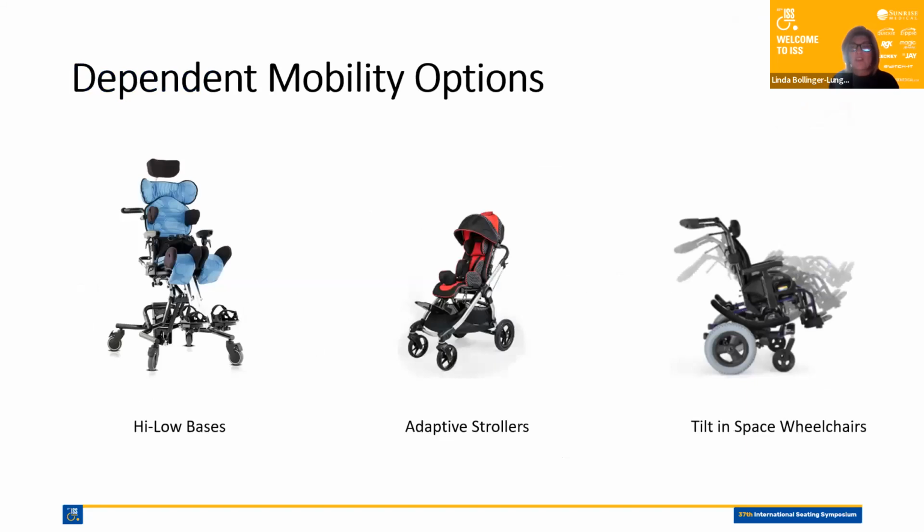So getting into dependent mobility options. What we're going to talk about today briefly is our high-low bases, our adaptive strollers, and our tilt and space wheelchairs. I have some pictures here, and we're just going to get into a deeper dive into each of them.